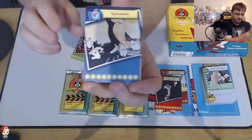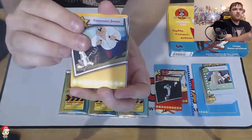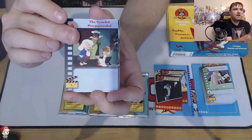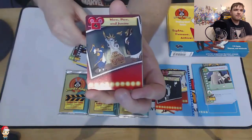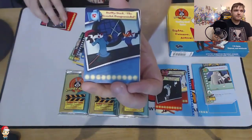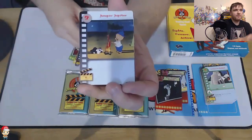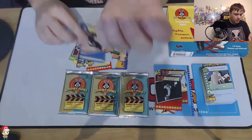Hippity Hopper. Sylvester. Giovanni Jones. No. Yes, Giovanni Jones. The Scarlet Pumpernickel. Elmer Fudd. Morpaw and Jr. Oh. Daffy Duck, the Scarlet Pumpernickel. Porky Pig, gotta love Porky Pig, Jumpin' Jupiter, and Witch Hazel.